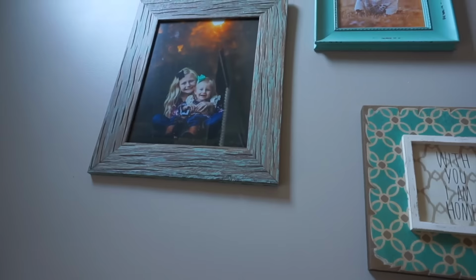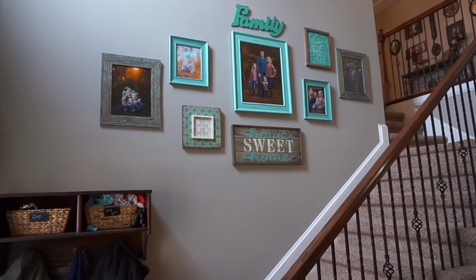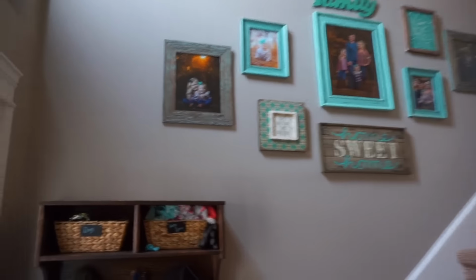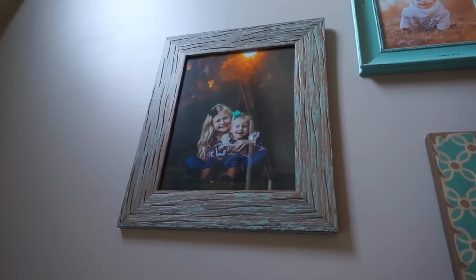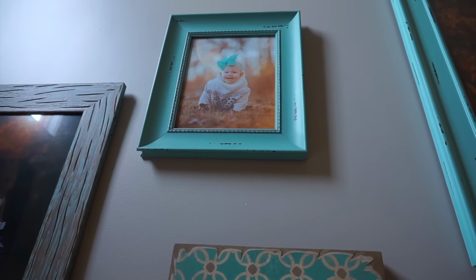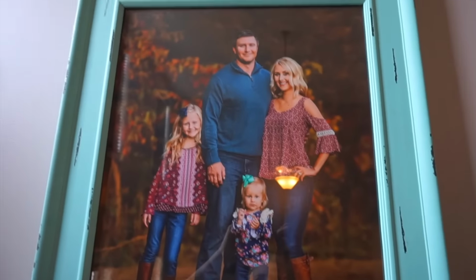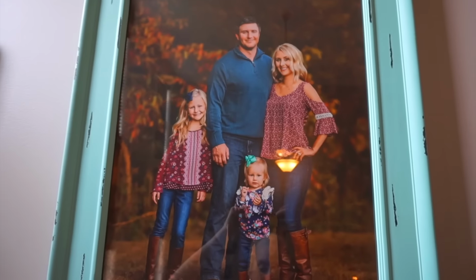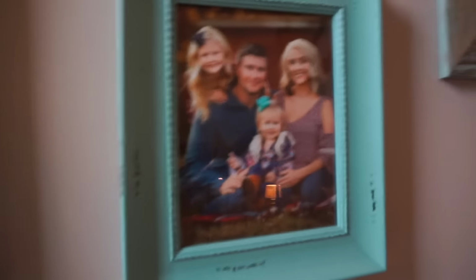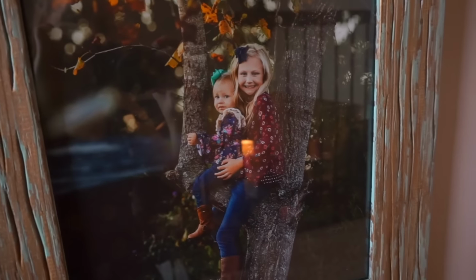And then I don't know if I showed you this wall. That's what that looks like from back here. These are our most recent family pictures that we had taken this fall. And those are Kinsley's 1 year. Then our family photo. I love that picture. Then another family photo. And then just the girls.